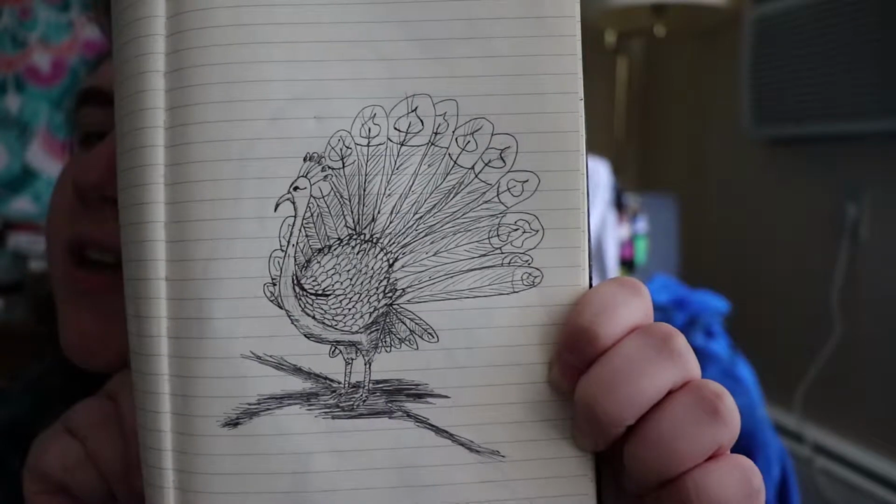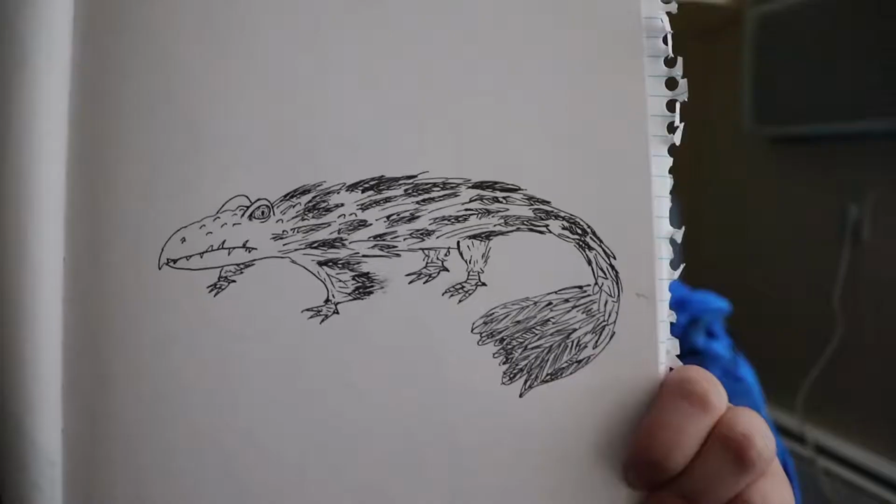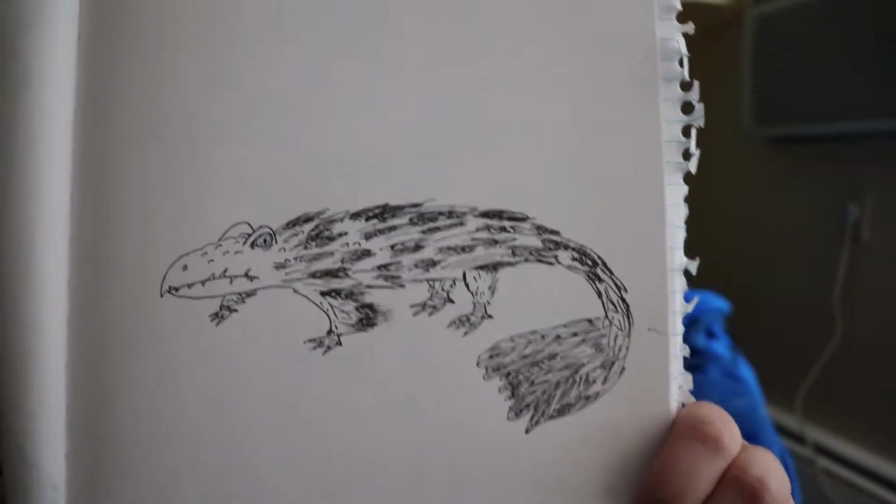Not very good. I tried to make like a shadow underneath and it didn't work out. Day 10, you know how they keep finding out that dinosaurs, like velociraptors, probably had feathers and stuff? So I drew an alligator with feathers. This is how alligators would look today had they become more bird-like.